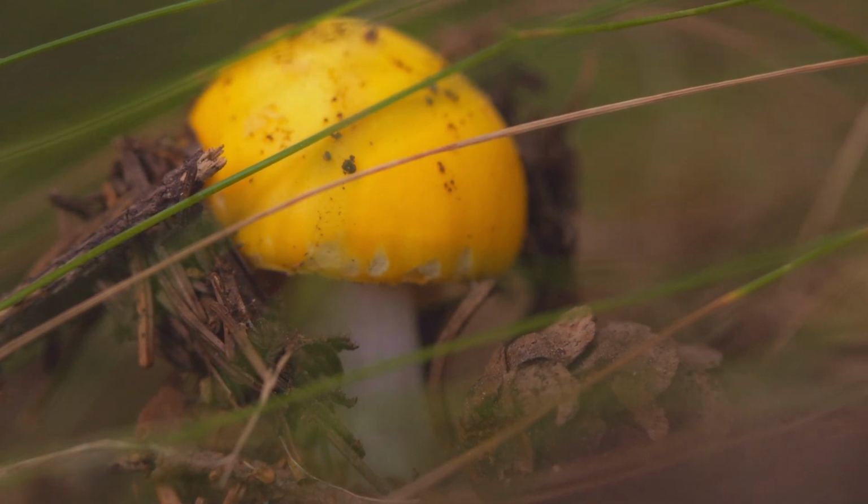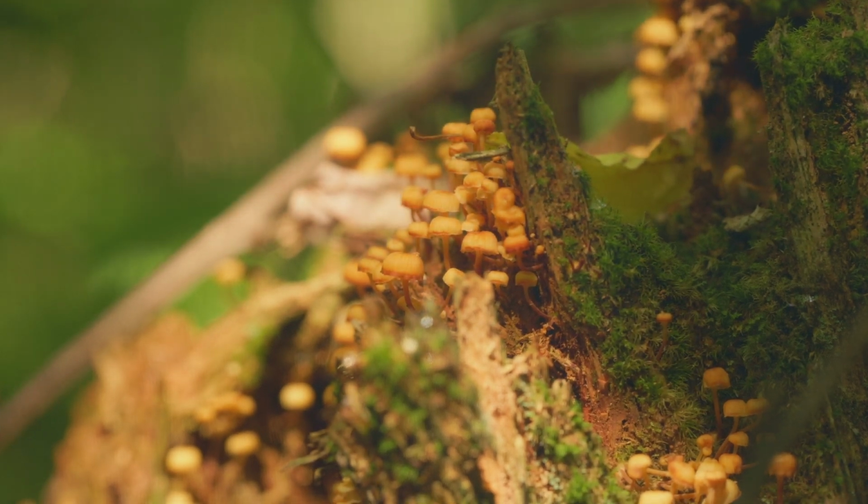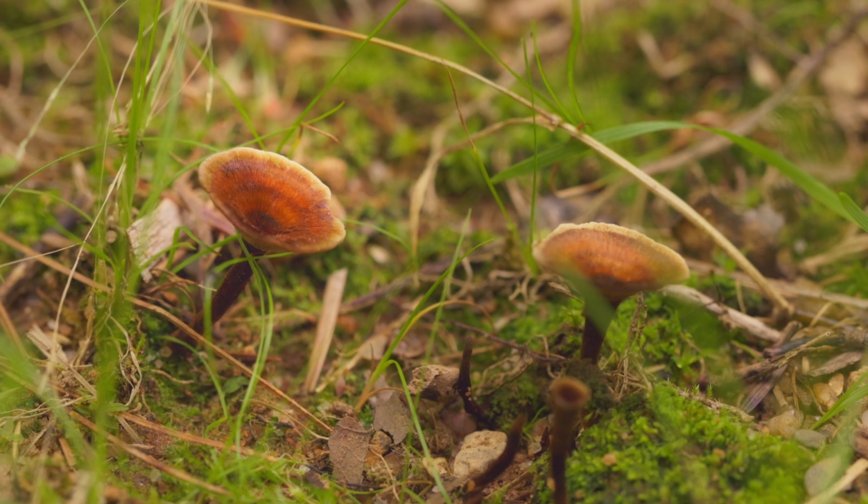Fungi. Nature's most interesting decomposers. From past life comes new, and fungi's always there to break it down for you.